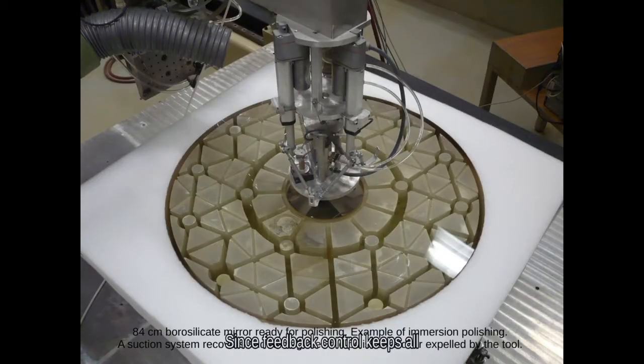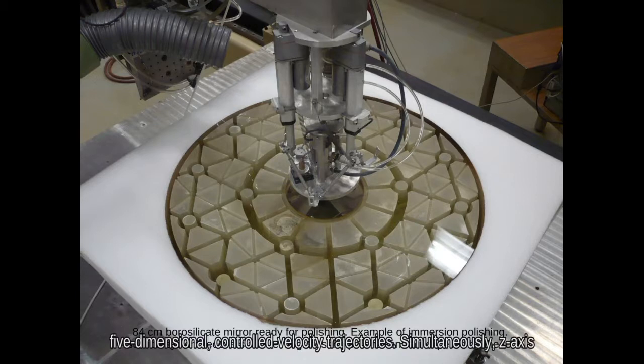Since feedback control keeps all polishing parameters constant, removal is exclusively a function of dwell time. In this way, figure correction depends on the trajectory followed by the tool and the velocity at each point along it, which requires that the CNC be capable of following 5-dimensional controlled velocity trajectories. Simultaneously, C-axis movement is controlled so that the tool can accurately follow the surface contour with zero force. Nanometric removal is accomplished with a load cell that regulates tool height over the workpiece.